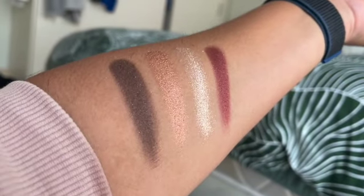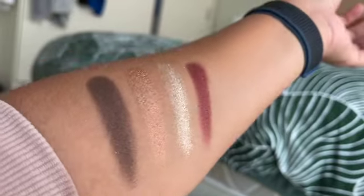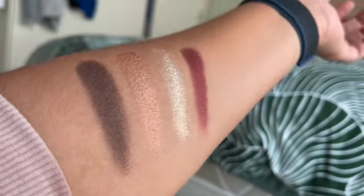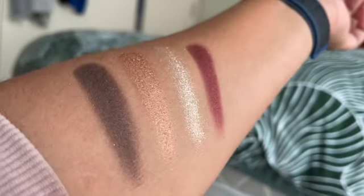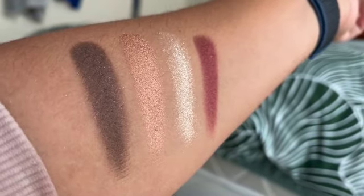Here are the swatches for that Blitz Astro Quad in those more bronzy colors. Look at that, it's beautiful. I love this one. It's one of my favorites from my entire Pat McGrath collection.